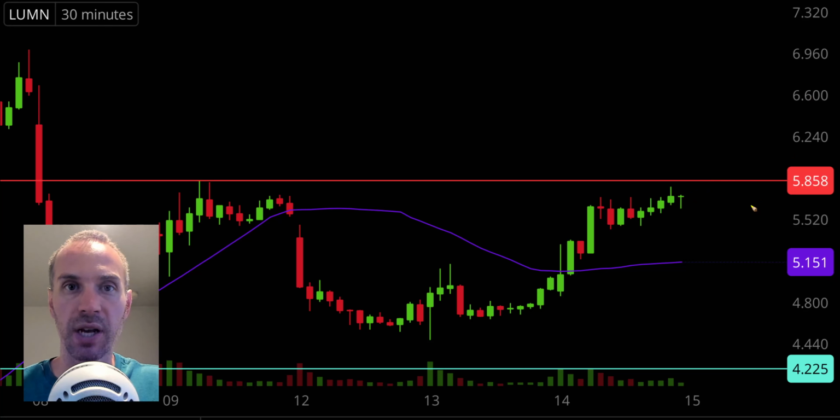So again, a potential self-fulfilling prophecy where if the price comes up here and breaks through it, people are just going to buy because, hey, I'm a breakout trader. Oh, look, that's breaking out. Oh, I'm supposed to buy. And then they buy, which just generates, like I said, that much more momentum. So keep an eye on that 5.85 mark as one of those levels that could cause that.